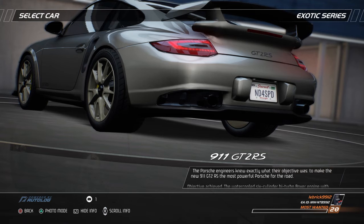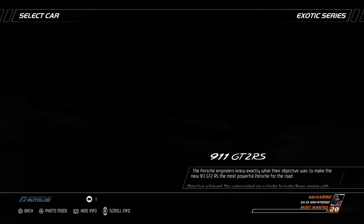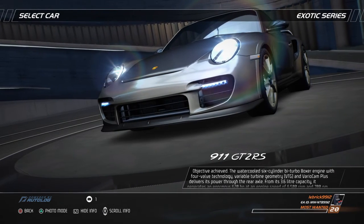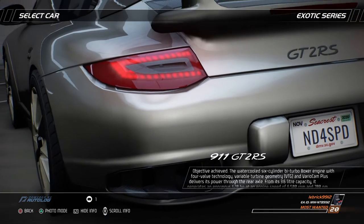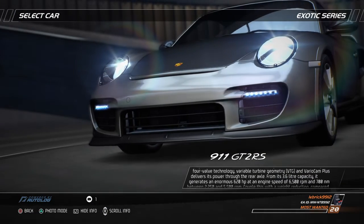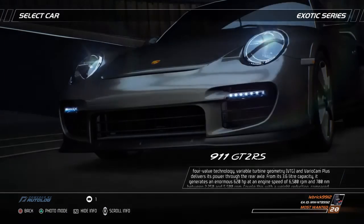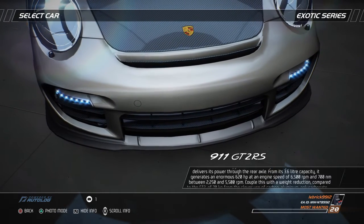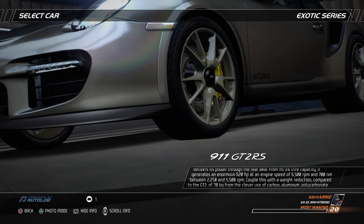The Porsche engineers knew exactly what their objective was: to make the new 911 GT2 RS the most powerful Porsche for the road. Objective achieved. The water-cooled 6-cylinder bi-turbo Boxer engine with 4-valve technology, variable turbine geometry (VTG), and VarioCam Plus delivers its power through the rear axle. From its 3.6-liter capacity, it generates an enormous 620 horsepower at an engine speed of 6,500 RPM and 700 Newton-meters between 2,250 and 5,500 RPM.